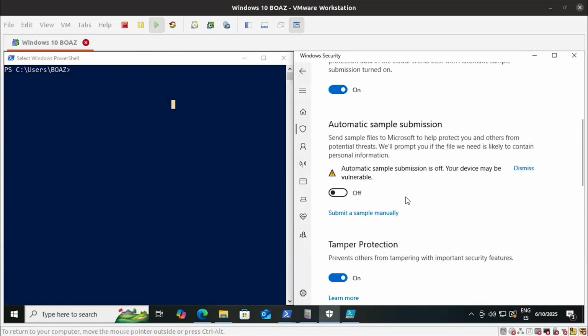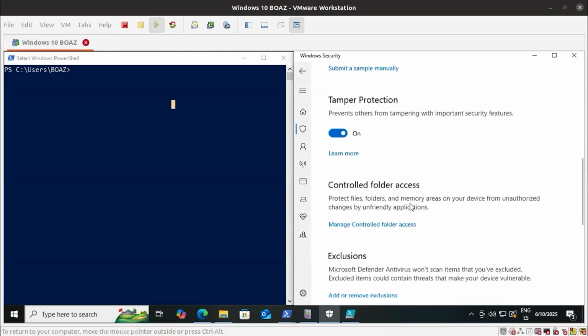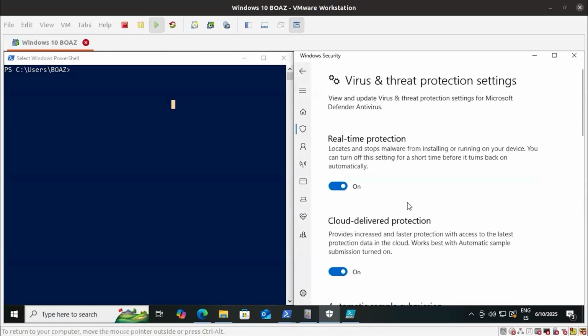Here, we just left the automatic sample submission disabled because in case we have some issue with the test, the sample could be burned. So this part is disabled, but the rest of the Windows Defender security environment is totally enabled.